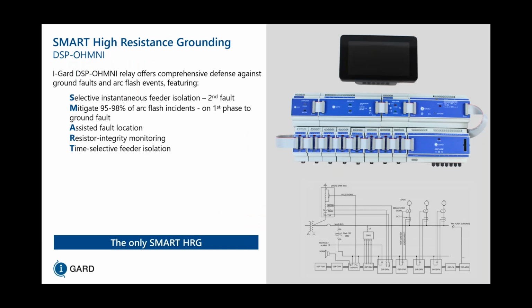Now, to offer something better than the standard HRG offering, we've designed our DSP system to provide additional caveats to the standard HRG solution. From left to right, we have our communication module, which sends all the information to our touchscreen display, a power supply that manages the power to all the modules in the system, as well as the pulsing feature of the resistor. We also have our DSM, which is detecting the phase shift in voltage on the phases for when a ground fault occurs. Our resistor monitoring module monitors the resistor for both open circuit and short circuit. And we also have feeder modules, which are connected to CTs at each feeder, with the option to trip at the feeder breaker.